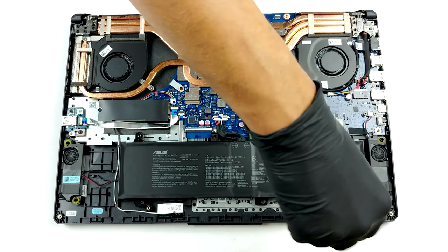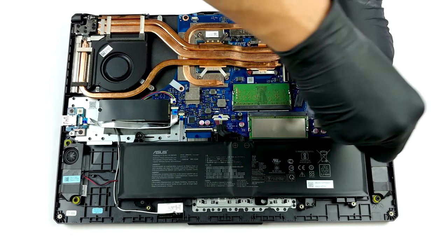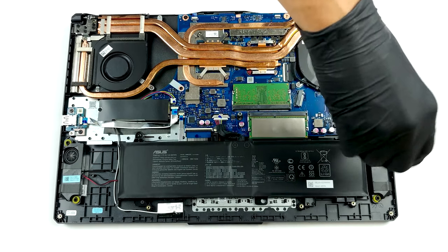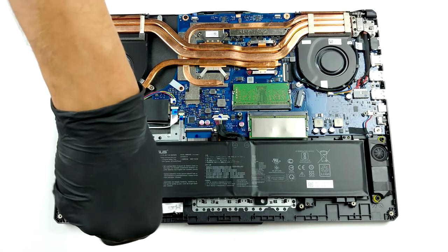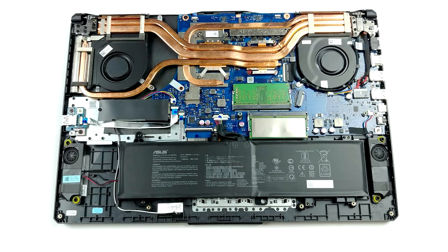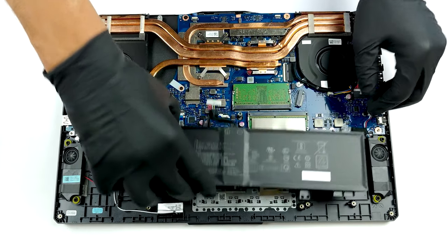Upgradability-wise, we see two RAM SODIMM slots, that support up to 32GB of RAM in dual-channel, according to ASUS. Additionally, there are two M.2 PCIe x4 slots for storage, one of which is placed in a rather awkward position. Interestingly, when it comes to the battery, we see a very big unit. The device is supplied with a 90 watt-hours package.